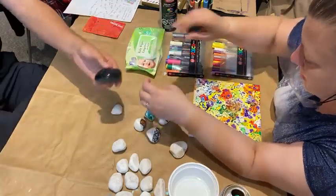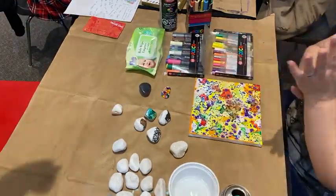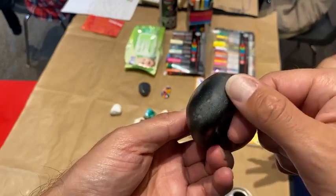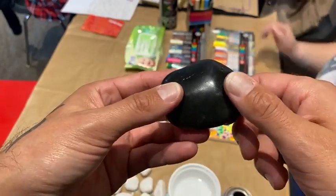Okay, here I'm showing a close-up of that. I actually thought that this was how the pebble came. So you can see this has the base coat on it, but on the side you can see that's the natural rock. So very cool. This is beautiful.